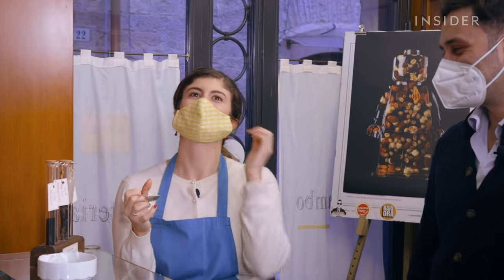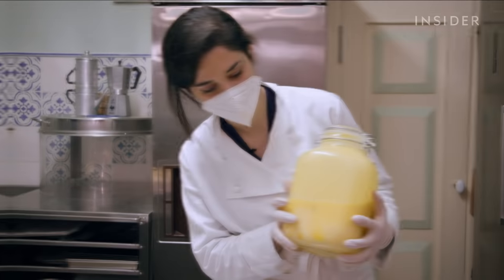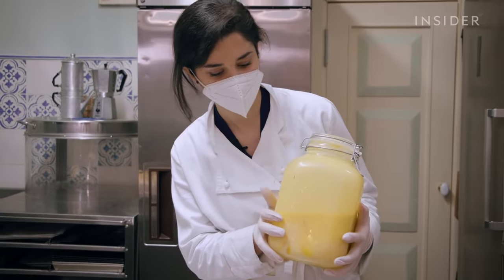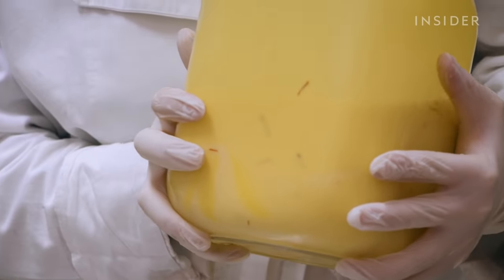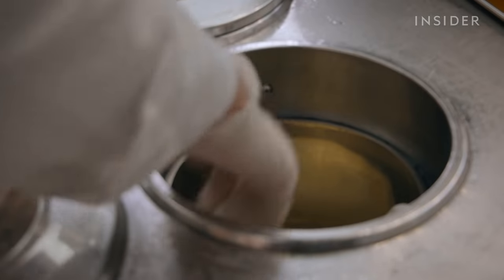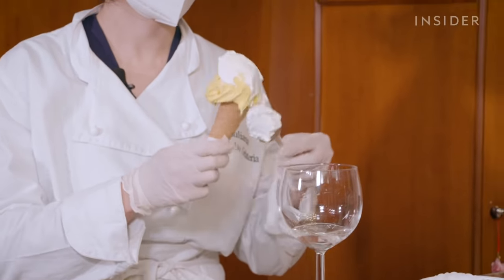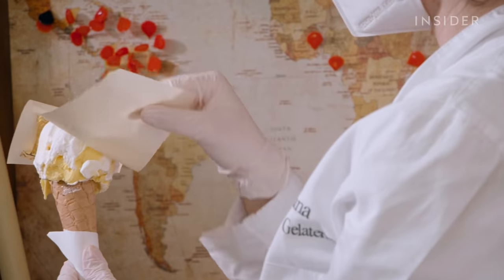I really thought we ended with a bang with pistachio, which I loved, but I may have a new favorite after all, the King's Scepter. This one takes 3 days to make and is made from Iranian saffron. Giuliana serves it in a cone filled with cream and pistachio paste. She then covers the gelato with some more cream and gold leaves.